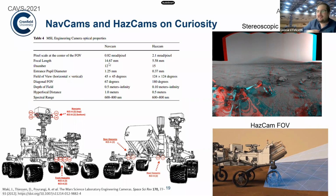So yeah, it's more or less a small webcam, at least for the NavCam. For the HADS cam, actually, we are using fisheye cameras. So, for example, we have a field of view of 180 degrees, so we are able to scan the overall ground on the surface.